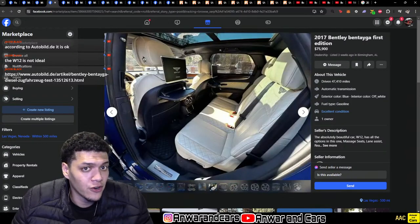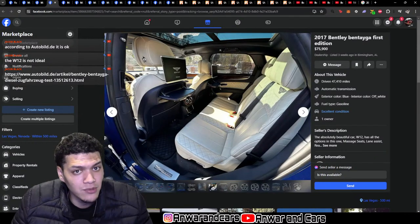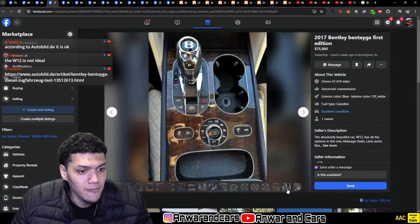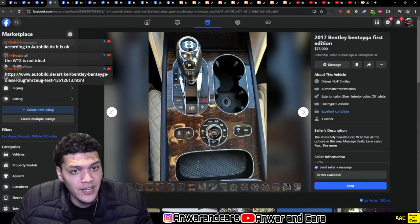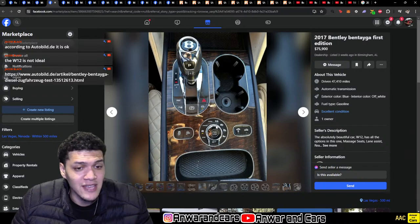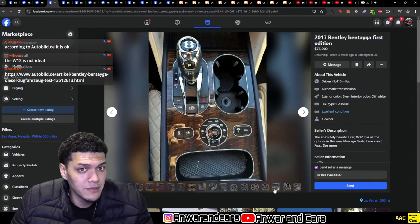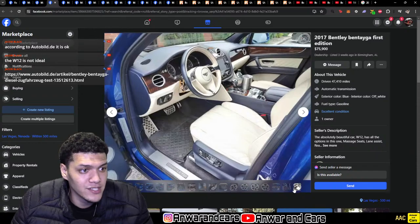So what does it have so far? It has the Mulliner package. It has the sunshine package. It has the rear entertainment package. It has the picnic tables. It has the front seat comfort specification. It also has the all-terrain package. This one is absolutely fully loaded. They really didn't miss any options for this one. I mean, besides maybe the smokers package, but that really doesn't matter.